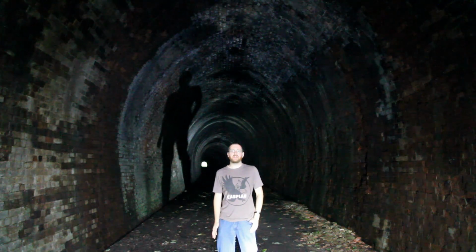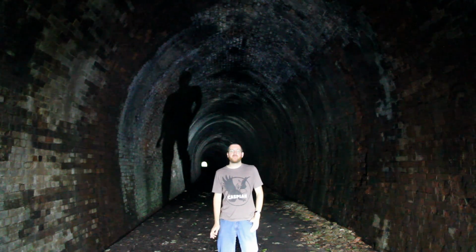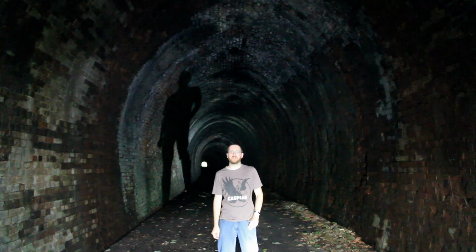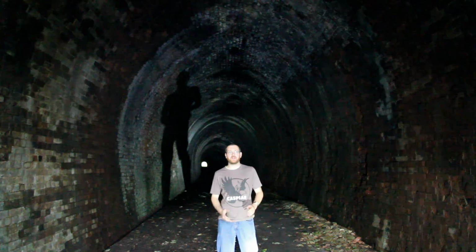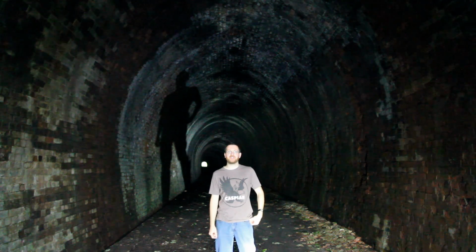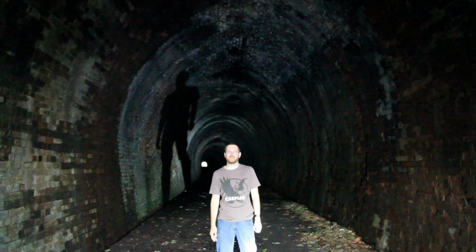So that was the Hillhead or Edlingham Tunnel, 351 yards long, opened in 1887 as part of the Cornhill Branch Railway. Now the railway wasn't especially popular, and in fact it closed to passengers in 1930, so that shows you just how little traffic this line had.